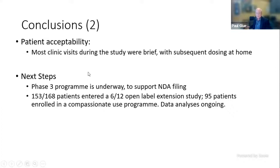So the next steps are, we have work underway to get a phase 3 program together, ultimately to support an NDA filing. And in terms of the patients who've gone through this study, almost all of them entered a 6-month open label extension study. And of those, we have 95 patients who've enrolled in a compassionate use program.